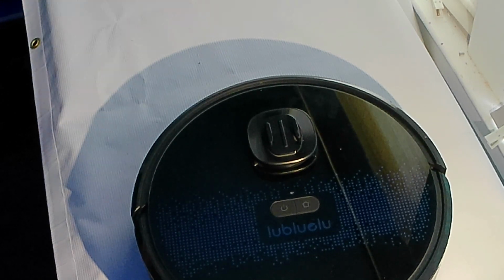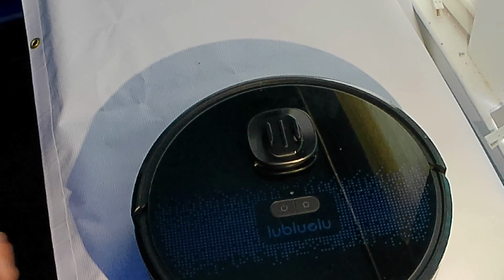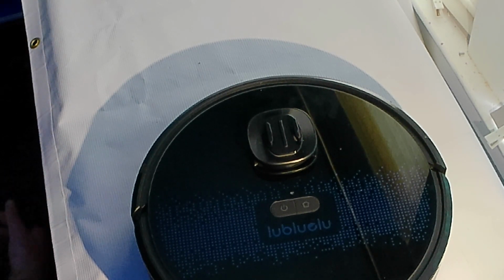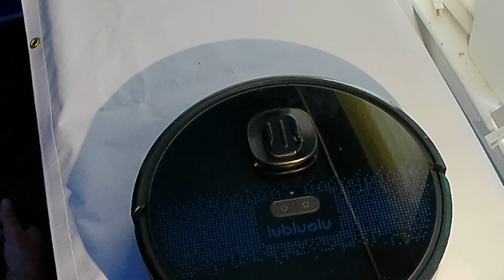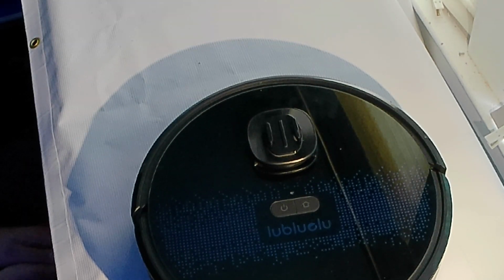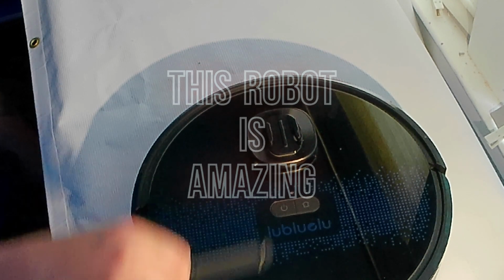That's about all I got on the Lubluelu SL60D robot. It's relatively new. Like I said in some of my other videos, it came out in December. The LiDAR mapping program here is 2023, and it connects to the Wi-Fi, so it gets updates. But yeah, I think it's a really good robot, and if you're interested in buying a robot and you're on a budget, this is the one for you. This does an amazing job. I don't know what else to say, but I keep saying that it does an amazing job. You can set no-go zones in the house.